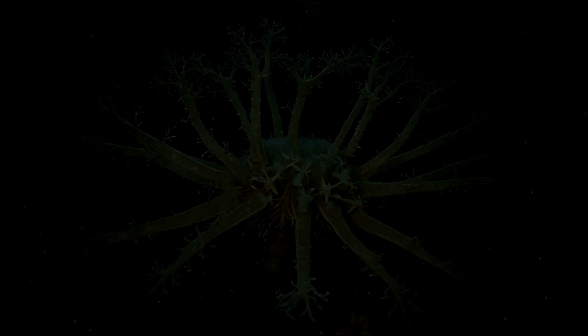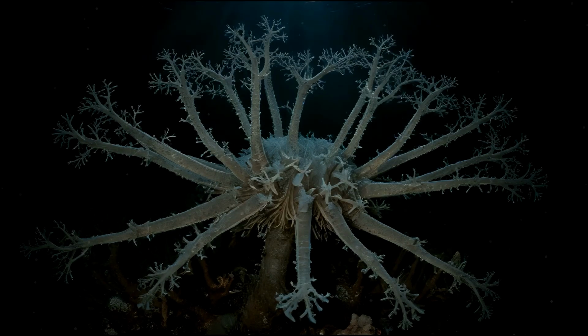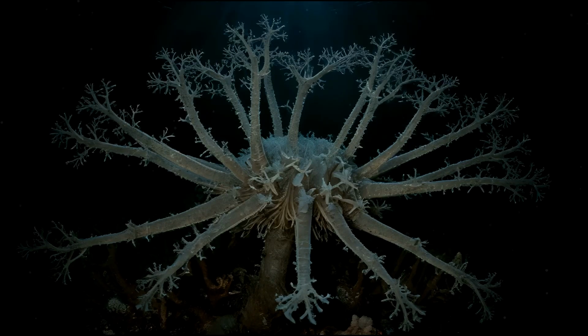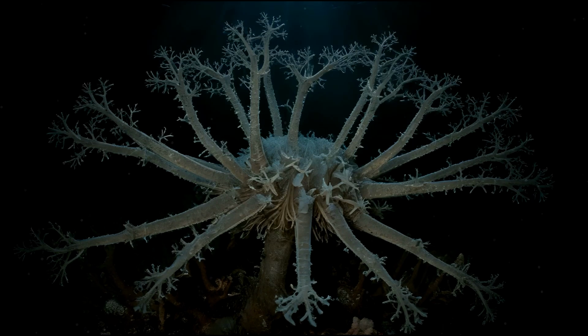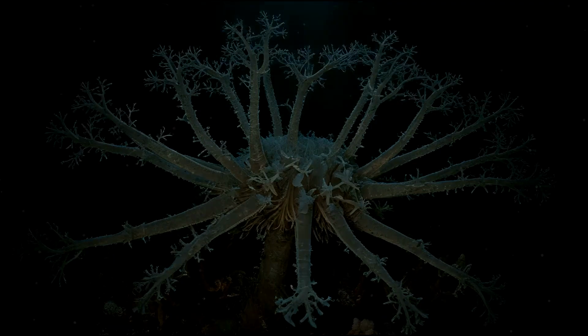Some tiny creatures use light to summon help they cannot give themselves. A small copepod seized in the dark may spill a burst of glow that clings to its attacker. Suddenly lit, that hunter becomes a beacon for something larger and is hunted in turn.